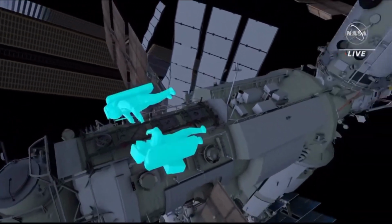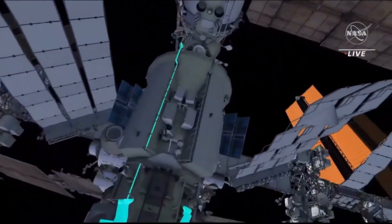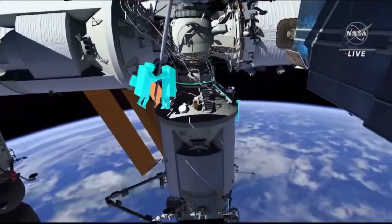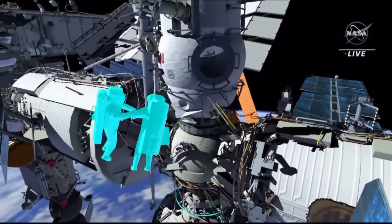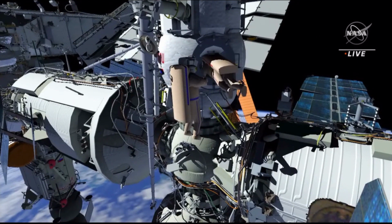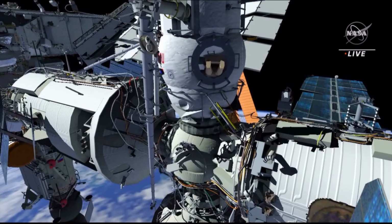To finish the spacewalk, crew will translate back up to the Poisk airlock. After performing a tool inventory, Sergey and Dmitri will ingress the airlock and close the hatch, ending Russian Spacewalk 55.